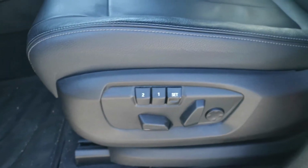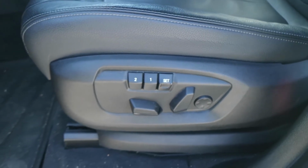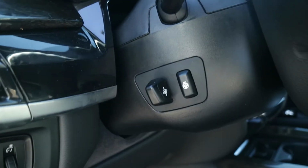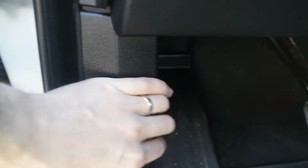Looking in, you've got the BMW door sill, and of course, all of your different power seat settings and controls. The Dakota leather interior. Over here you've got your light controls, steering wheel heater, steering wheel column up and down and left and right control. You've got your hood release latch.